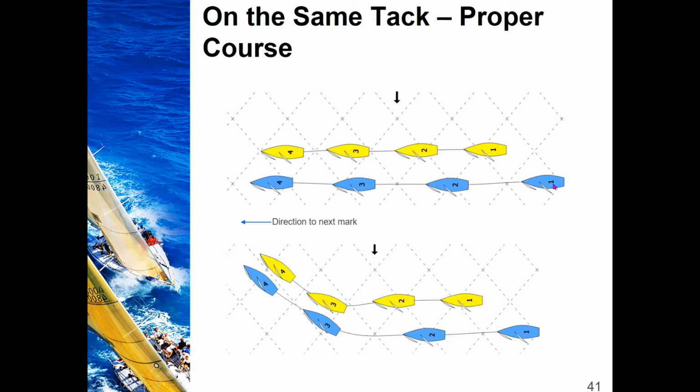Now, if you're in a Perth fleet or a Portsmouth fleet, and these are different boats, they can very easily have different proper courses. 2 boats of different classes can each have a different proper course. But in this rule, the leeward boat governs her proper course, cannot sail above her proper course. And if the mark is this way, I would say that her proper course is pretty much that way.